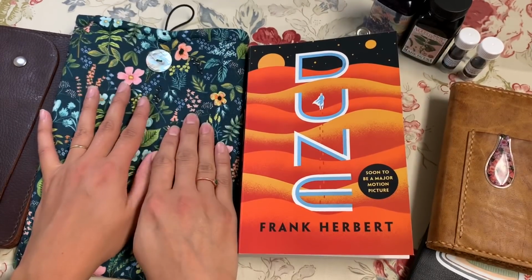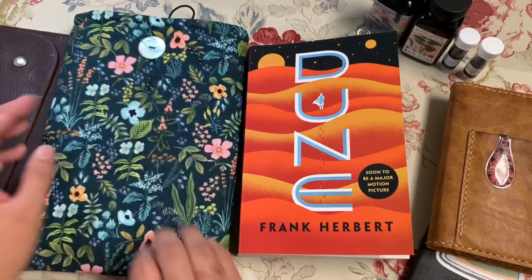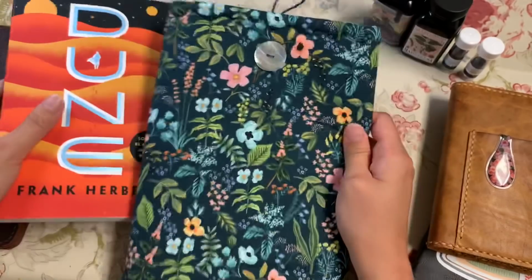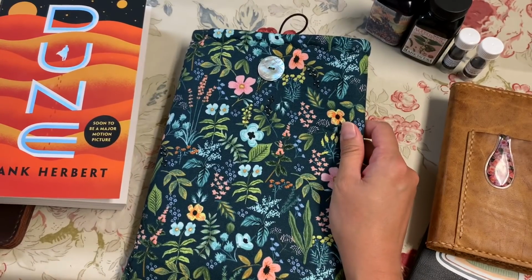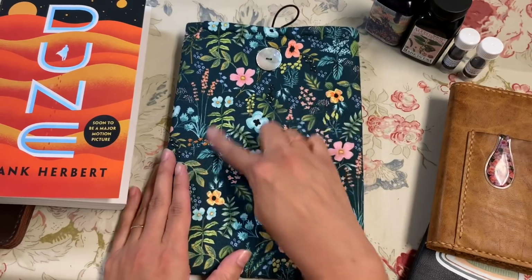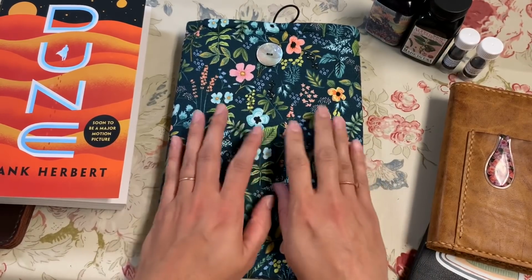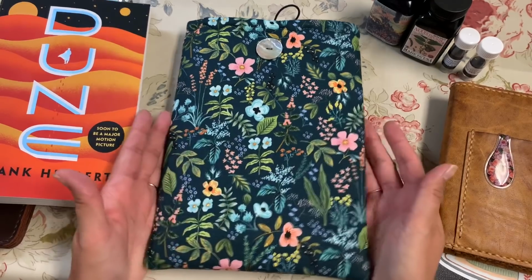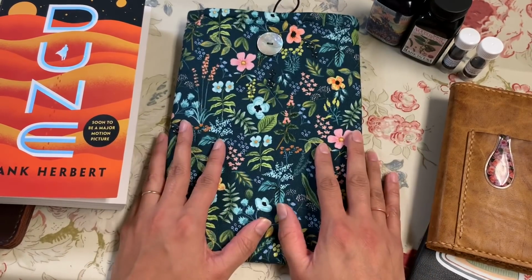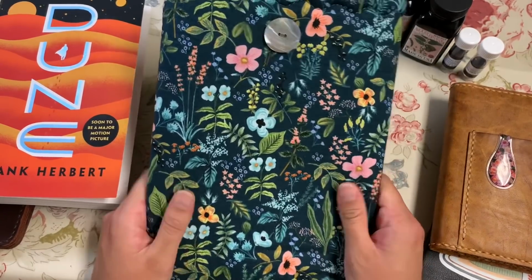So I really wanted to have a pretty pouch to put it in, and I just did a random Etsy search for book pouches, and I ran into this fabric. So I think this is called like herb something, and so I did the search with that in it, and her shop popped up, so I went ahead and ordered from her.